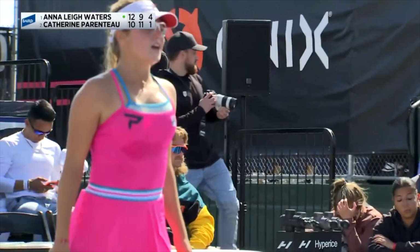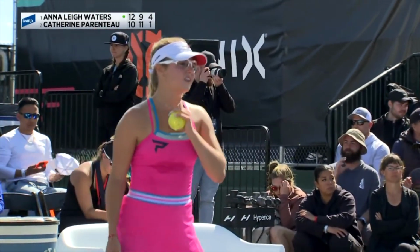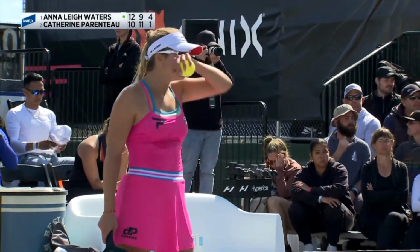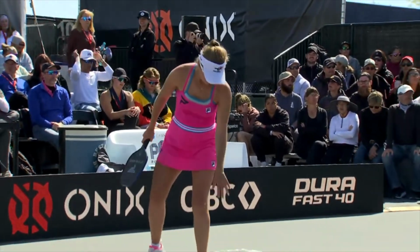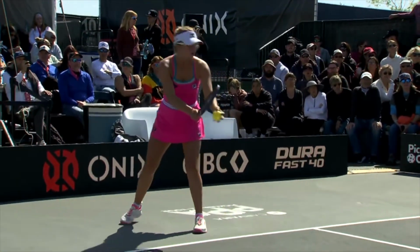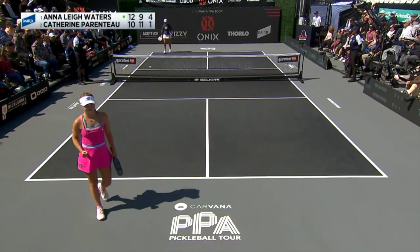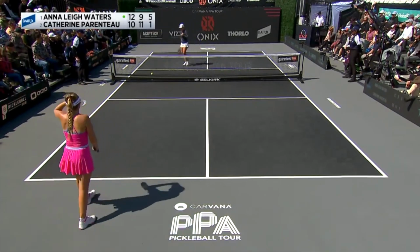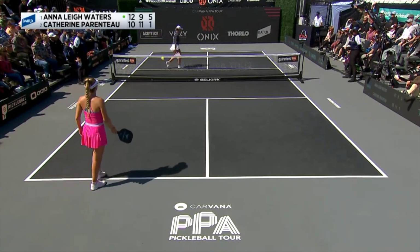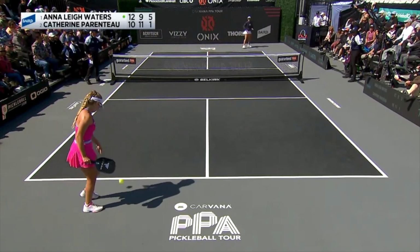So there you have it. Parenteau, Waters just absolutely staring each other down and hitting winner after winner. That's what it takes to win these rallies. What a show. And a big serve from Anna Leigh Waters, and Parenteau catches the net on the return, and this is dangerous. 5-1.